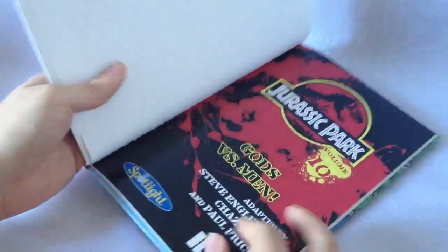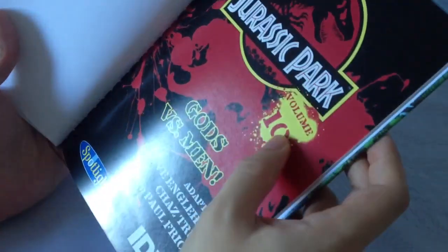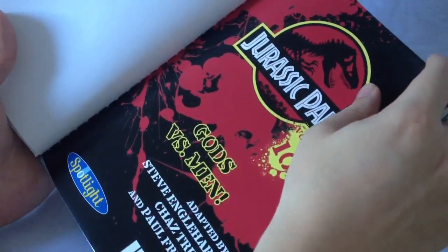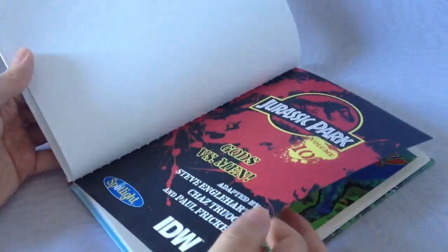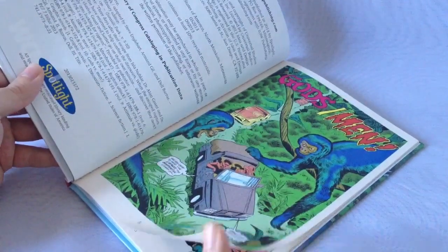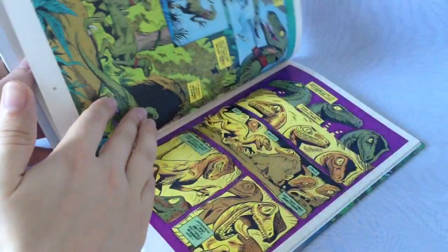Now, what you'll first notice is that unlike some of the other IDW books, the compilations, the pages are really nice and glossy, like photographic paper. And I've always wanted photographic paper versions of these comics, so I was really glad when I realised that this was done on really nice paper stock. So here you can see the title page, and again, the comic artwork that you may already be familiar with.